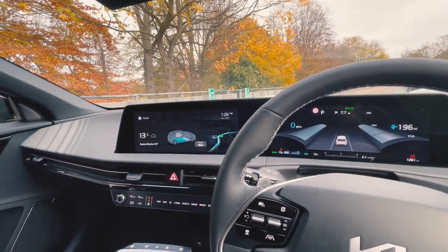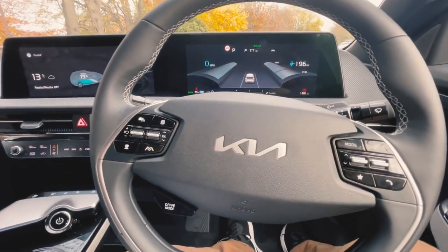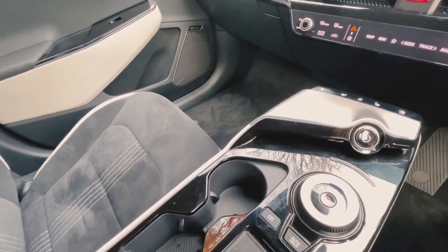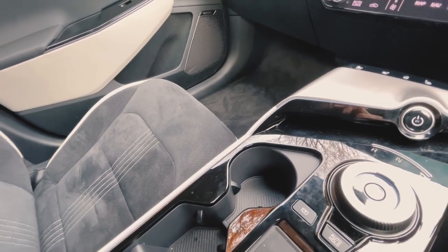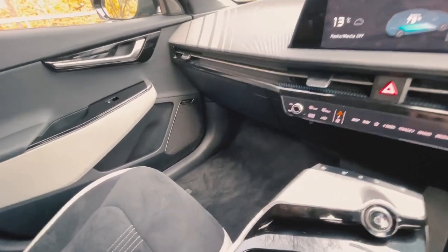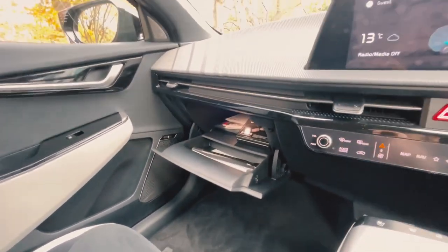And I mean, overall here, you can see that the interior is just so great. You have these lovely touchscreen buttons down here, the lovely Kia logo on the steering wheel. Down here, you can even have space to charge your phone, a couple cup holders. If we go ahead and open this compartment, you can see that there's plenty of space down there. Go ahead and just check out the glove box as well, with a little push there. You can see plenty of space down there.